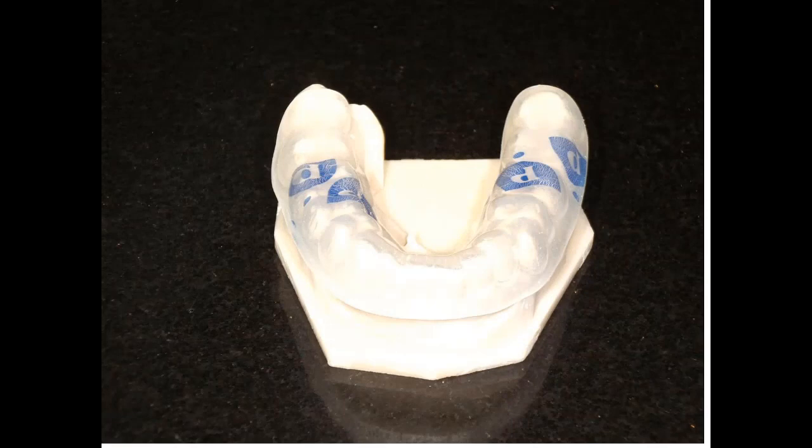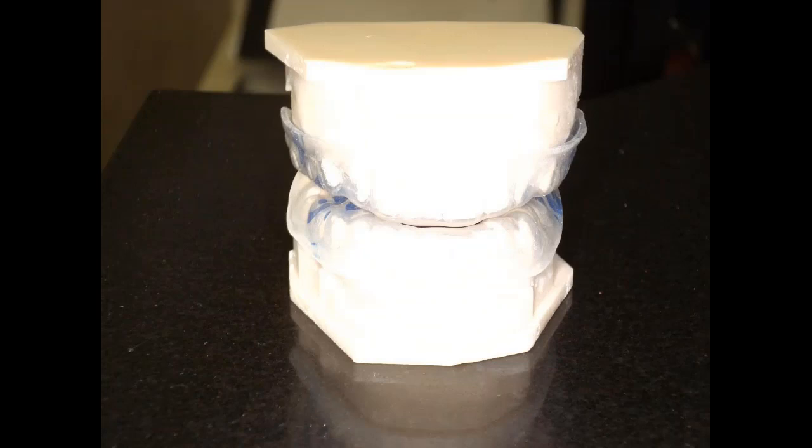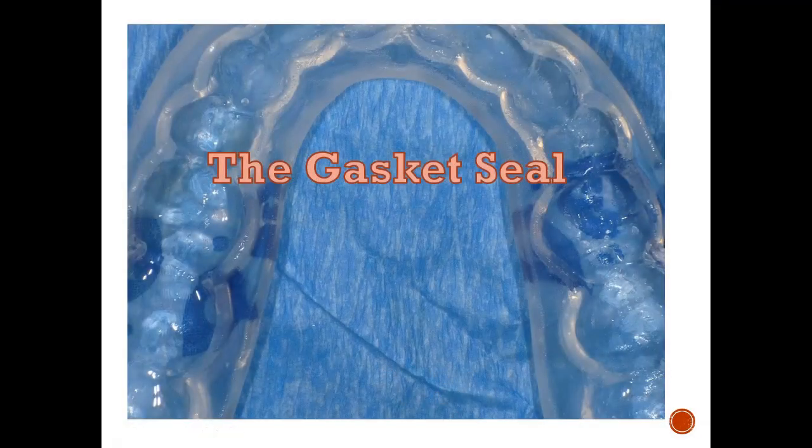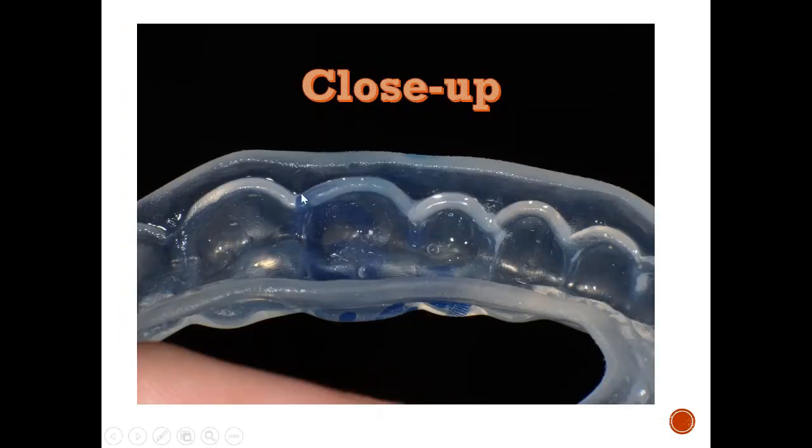The fit, this is on the model, and you don't get the stone model, you get the 3D printed model. And the fit, even though you see a gap here, the gap isn't there in the stone, but you just don't see the stone. Here's the gasket seal. Let's take another look. Here's the gasket seal. One more look. So here's your seal. And this is what keeps the peroxide gel in its place.